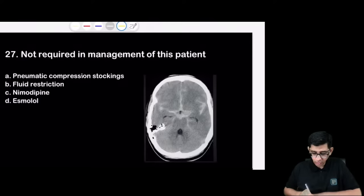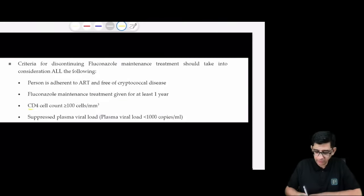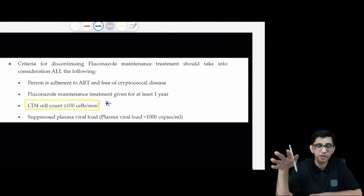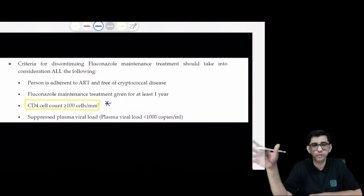And then you can discontinue based on CD4 count. At what CD4 count should you discontinue fluconazole? If there is a cryptococcosis, the cutoff is more than 100. This again is a previous year question which is to be remembered, that after what CD4 count we stop fluconazole. Cryptococcosis treatment is going to be liposomal amphotericin B plus fluconazole.